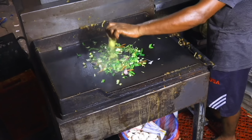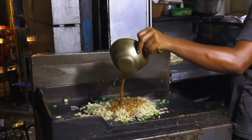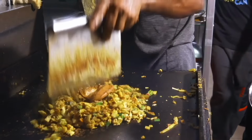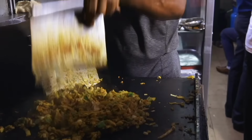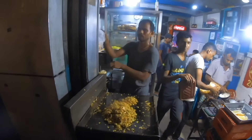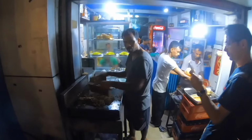Also in Sri Lanka, one of the most famous dishes they have is kottu, as you can see right here. It's bread or roti that's chopped with different things like chicken or beef or vegetables. It's an amazing sight to see because of the noise that it makes. Very, very popular.